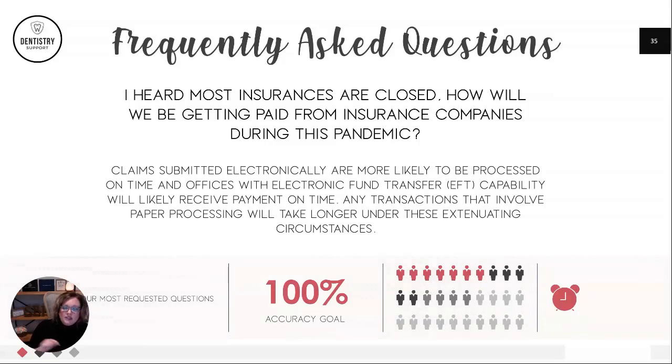And when you submit them electronically, as long as you have the proper documentation attached, you're going to see a really quick turnaround time because it's not dependent on someone looking at it. If insurance companies are closed and you submit it online, it's going through some sort of artificial intelligence, or there's an algorithm built in to pay those claims out, and you'll see your payment a lot faster. And EFT transactions come through so quickly, and then you're getting that revenue coming in still.